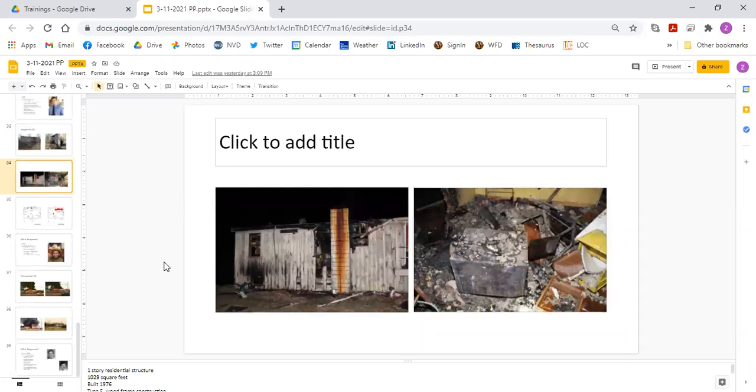This is what the house looked like later. This is the rear, and this is where it started. It was a chimney fire that extended. It's a 1-story residential, about 1,000 square feet, built in 1976. Wood frame construction, full basement, walkout.